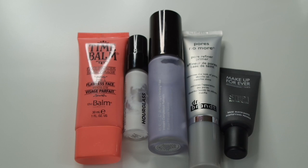So these are the primers that I had in my monthly makeup drawer for the month of March. Starting to the left, that is the Time Balm by The Balm, which is a really great primer. Then next to that is the Hourglass Veil. I've said it before, I'm actually going to keep this in my everyday makeup drawer because I am trying to just finish it up.